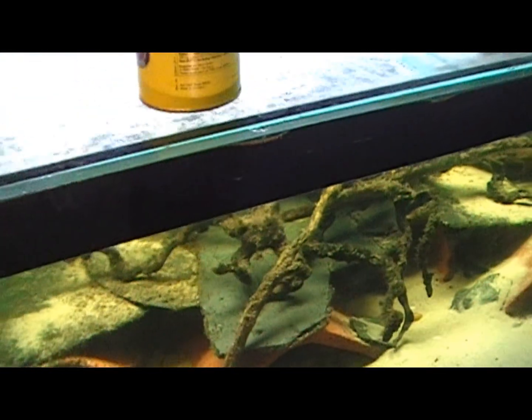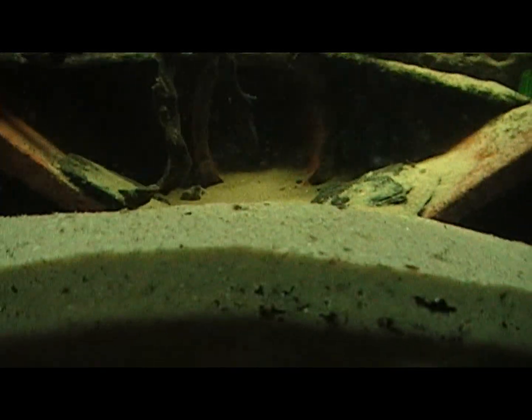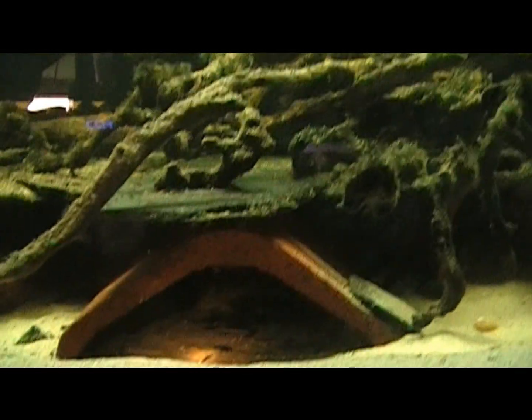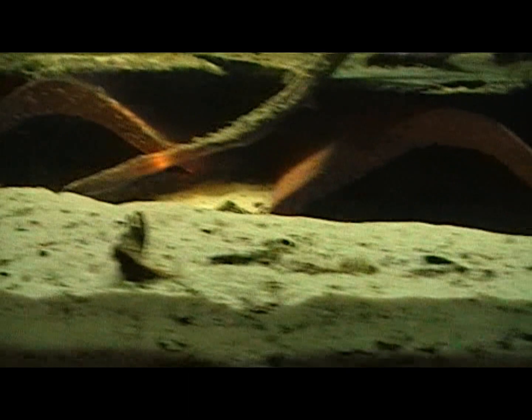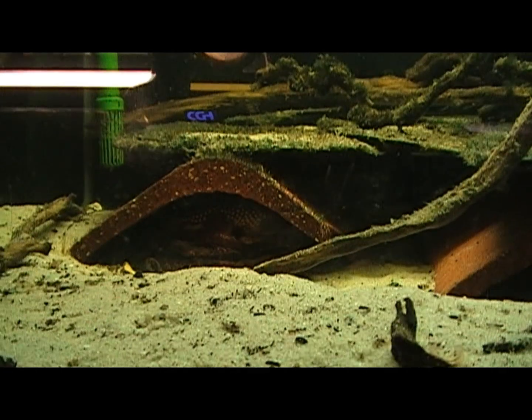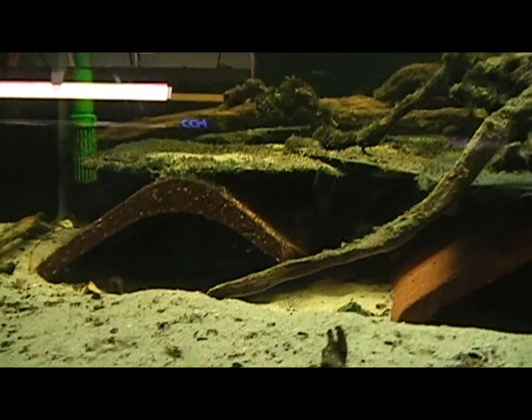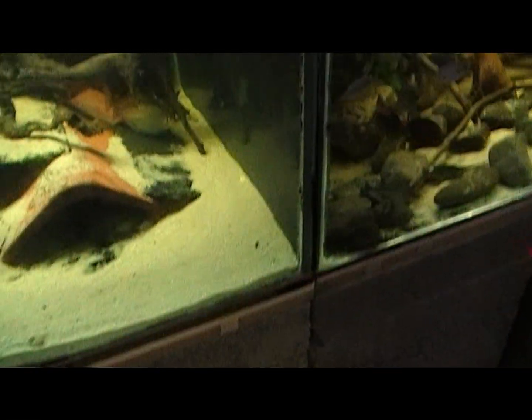So what I'll do actually is I'll get a torch, shine it in, see if we can't see a little bit more. There we go. So I'm just teasing you with little bits of it, can't really see them properly. So, it's only the 3 plecos in there, and oh, there's some mollies in there as well at the back. They're a little bit timid.